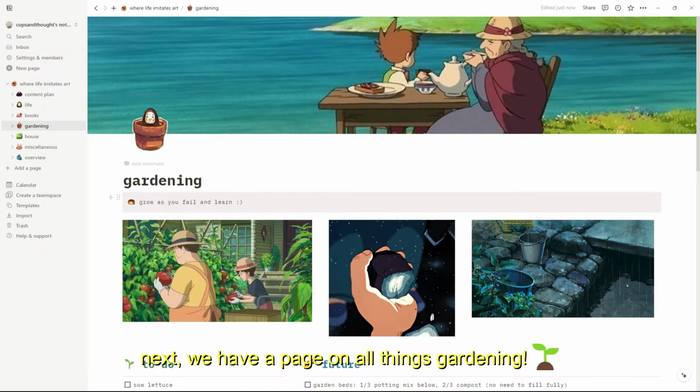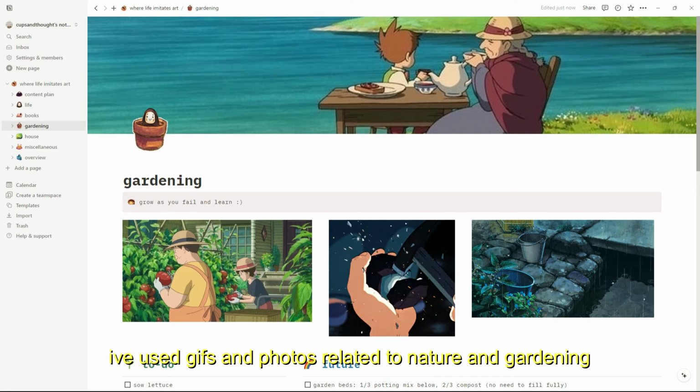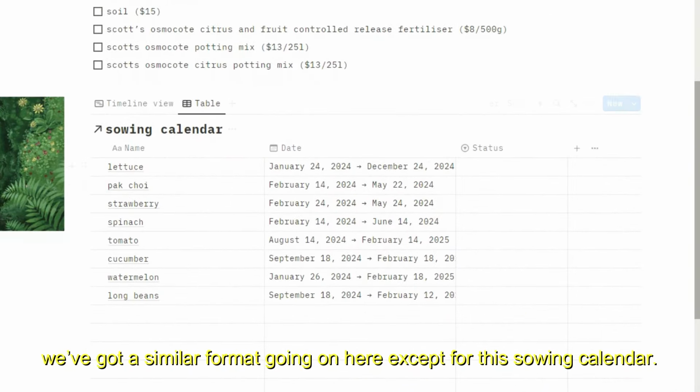Next, we have a page on all things gardening. This is where I do my planning for seed sowing, chores, to buys, and anything else needed to tend to my garden. I've used GIFs and photos related to nature and gardening, and I honestly love the variety in films here as well. We've got a similar format going on here except for this sowing calendar.